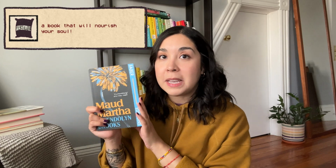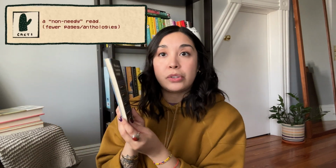So for this one, I actually have a lot of spaces that this can fill. I have one, two, three, four, five. Wow. Okay. For the first space, I'm thinking it could be the sun space, a book that is bound to make you happy, the fertilizer space, which is a book that will nourish your soul, the root space, which is a reread, the earth space, which is a book that was written before 1990, which this one, I want to say it's 1950s, I think. Actually, I will double check, and if anything, I will put a correction somewhere on the screen. And then lastly, the cacti space, which is a short book or anthology.